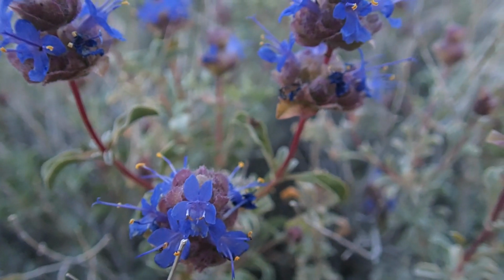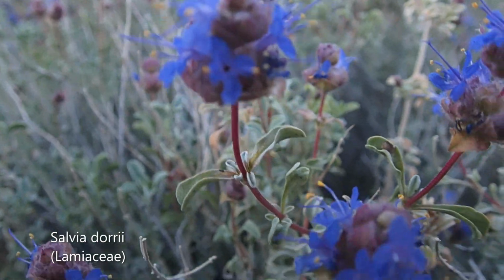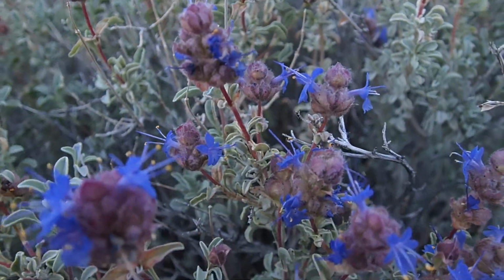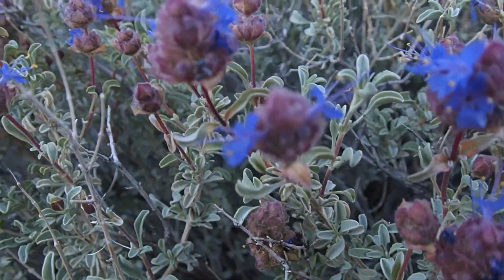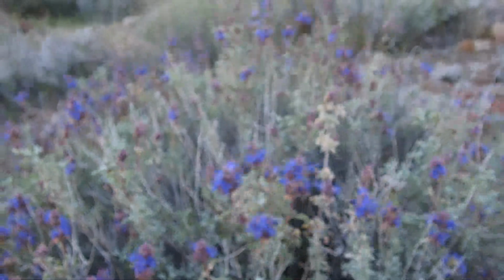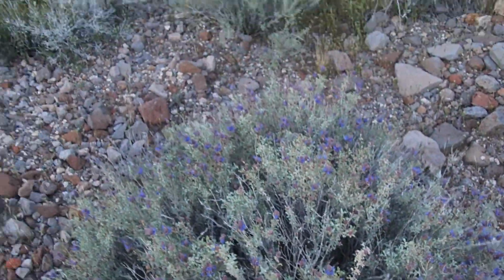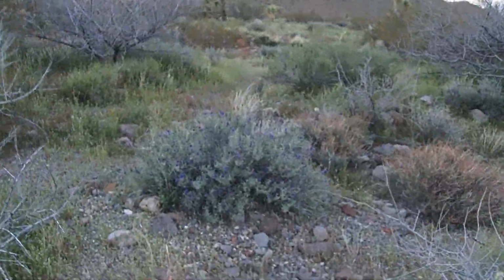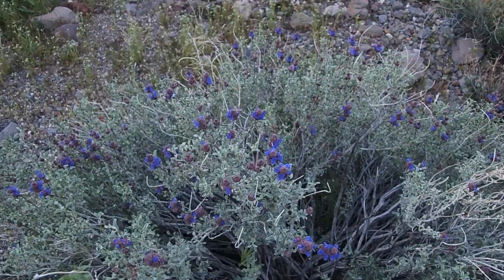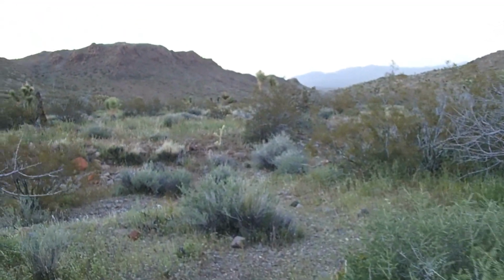Here is Salvia dorrii, a beautiful mint shrub related to chia and such. There's another one in full bloom. Smells nice too. Touch it when you see it.